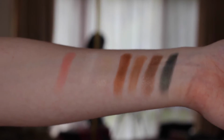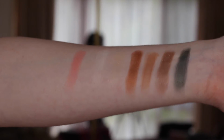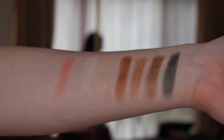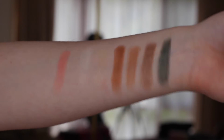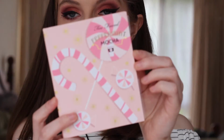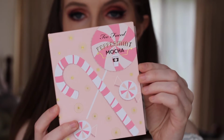And Central Perk is really nice. I don't know if I'd use it that often with the green color, but I think it's pretty fun for a Christmas palette, so I really like this. I will do a review of these later on my blog, of course, but yeah, that's the Too Faced Eggnog Latte palette. Okay, next up we have the Too Faced Peppermint Mocha palette.